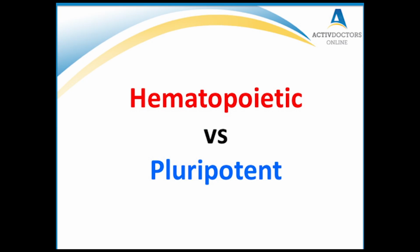So here are some big medical words: hematopoietic and pluripotent. What does that mean? Well, there are different types of stem cells in the human body. The ones that you've heard about that get a lot of press are the pluripotent stem cells. These are cells that can turn into literally everything. They can turn into brain tissue. They can turn into heart tissue. They can turn into blood. They can turn into bones. They can turn into skin. They can do anything. The stem cells that are harvested with cord blood are not those cells. They are called hematopoietic stem cells. They are stem cells that can only turn into different types of blood or blood-based cells.